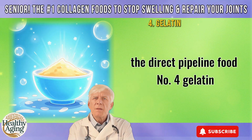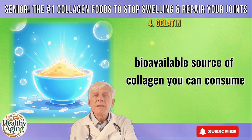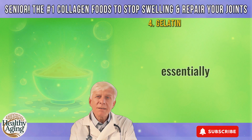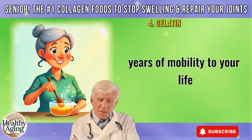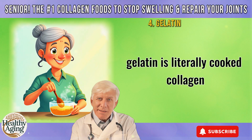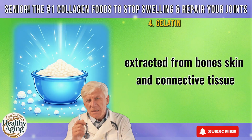Food number 4, gelatin. This is the most direct bioavailable source of collagen you can consume, essentially a liquid lifeline for aging joints that could add years of mobility to your life. Gelatin is literally cooked collagen extracted from bones, skin, and connective tissue.